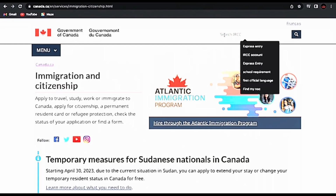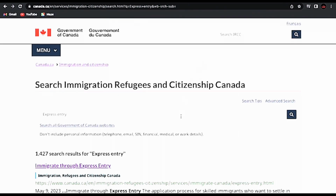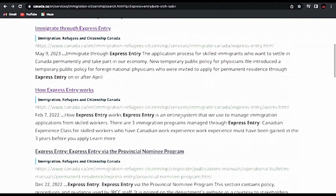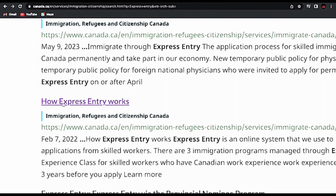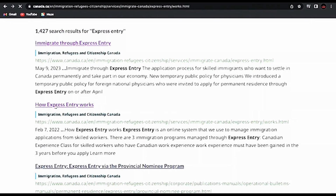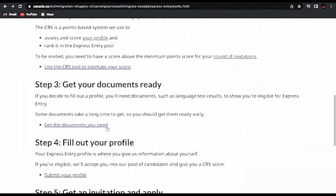Once you're in their homepage, what you would want to do is type in express entry on their search bar, and then this will pop out. So when you get on this page, you would go to how express entry works. When you click on there, it brings out a list for you, and then all you have to do is just click on the one that says find out if you're eligible.